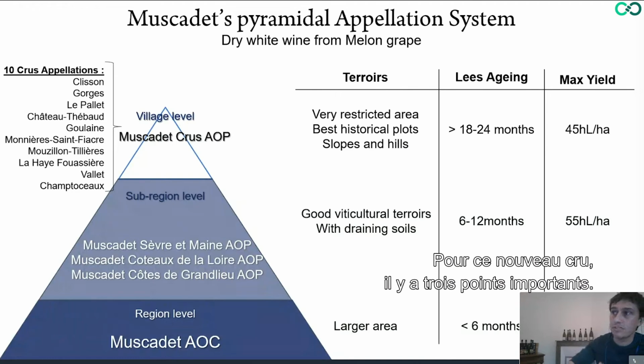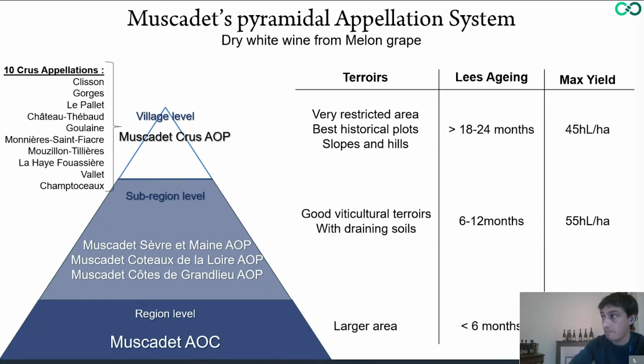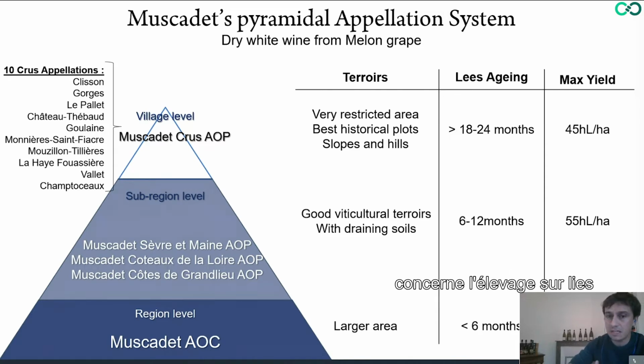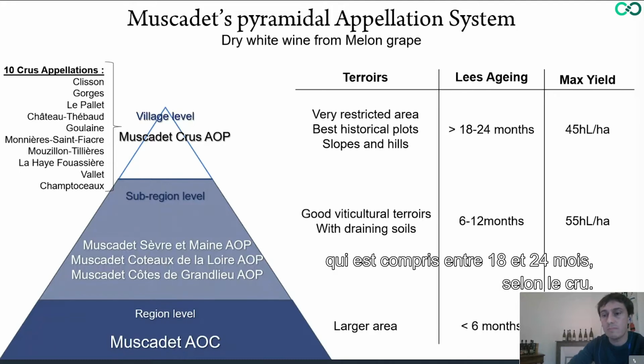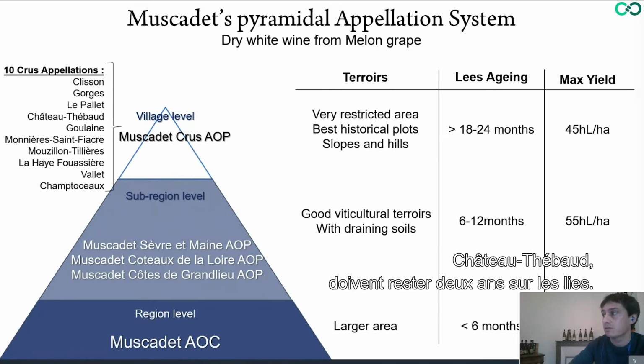For this new cru, 3 major points: first is the yield, which is limited to 45 hectoliters per hectare, which is very low. Another point that we're going to go a little bit further into after is about lees aging, which has to be minimum 18 to 24 months, depending on the cru. For example, Clisson, Gorges, Château-Thébault has to be more than 2 years on the lees, 24 months.